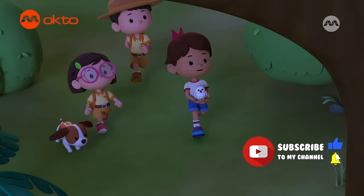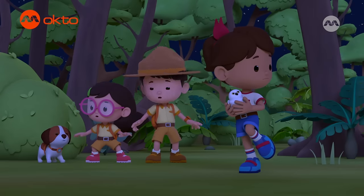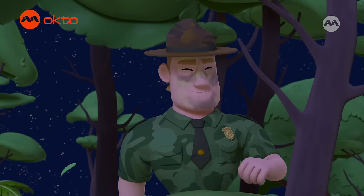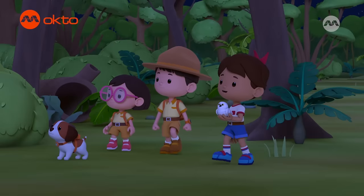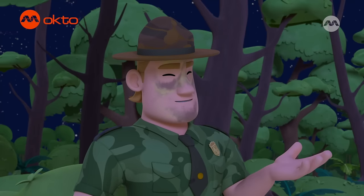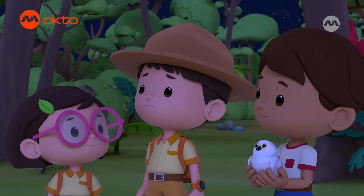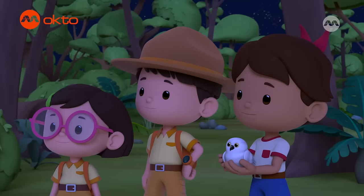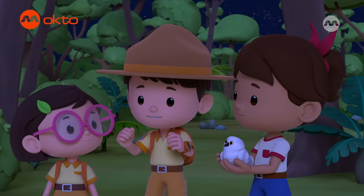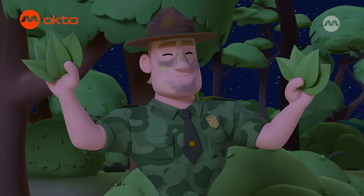Mama Owl, we found your baby! Having trouble, Junior Rangers? Ranger Rocky? Hello, Junior Rangers! What are you doing in a bush? I'm practicing my camouflaging skills. What are you Junior Rangers up to? We're trying to return this baby owl to his mom, but she won't let us get any closer. I know how to get closer to the nest. We need to be as quiet as the owl when it's catching its prey. And I can help you become a master of camouflage.